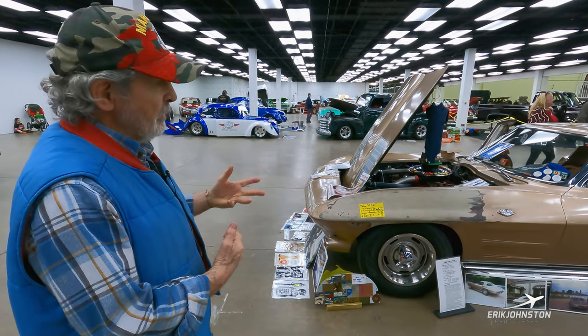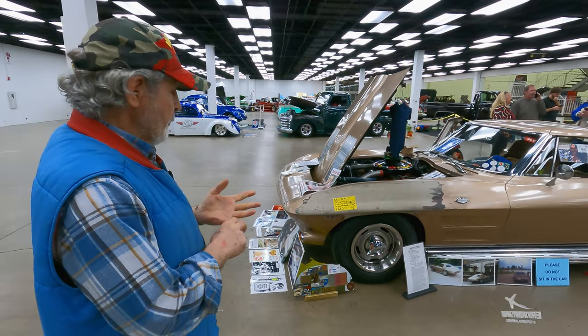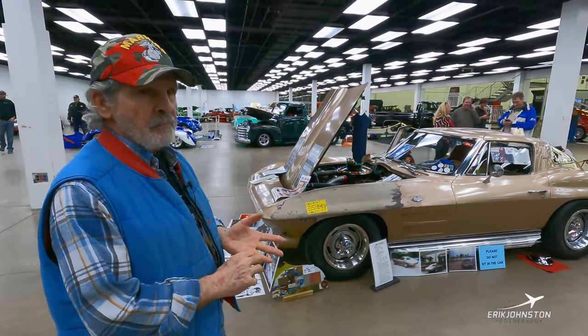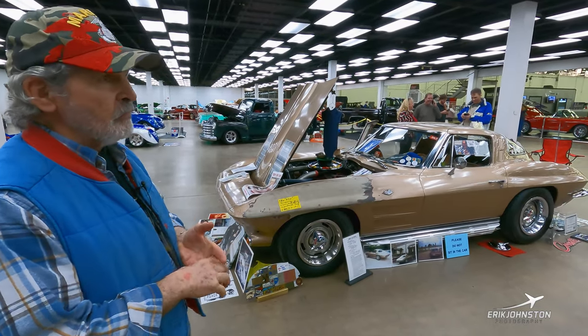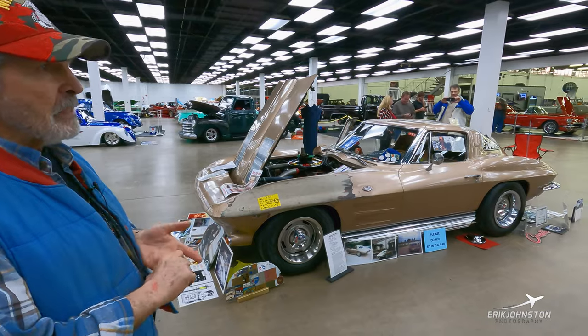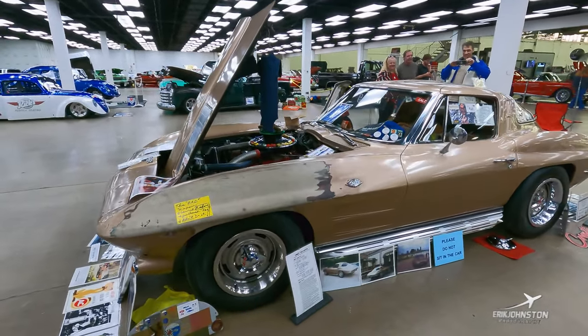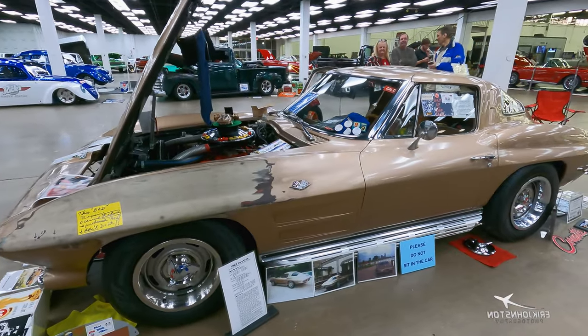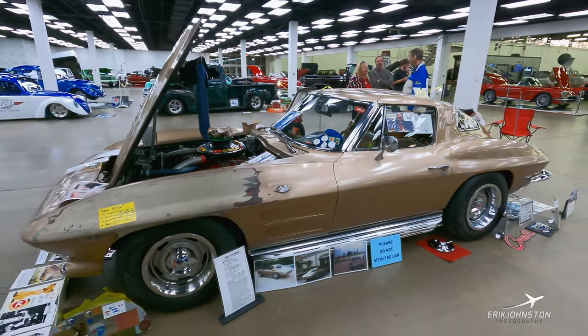So the car has a lot of history. It's been around Philadelphia. I purchased it in Philadelphia. It went to Kokomo, Indiana. It went to Jacksonville, Florida. It went to Memphis, Tennessee, Kokomo, Indiana, and then Dallas, Texas. And I can drive it anywhere at any time. It's never let me down.